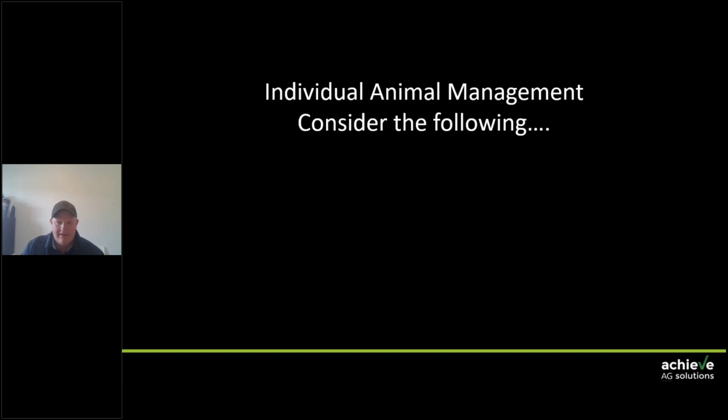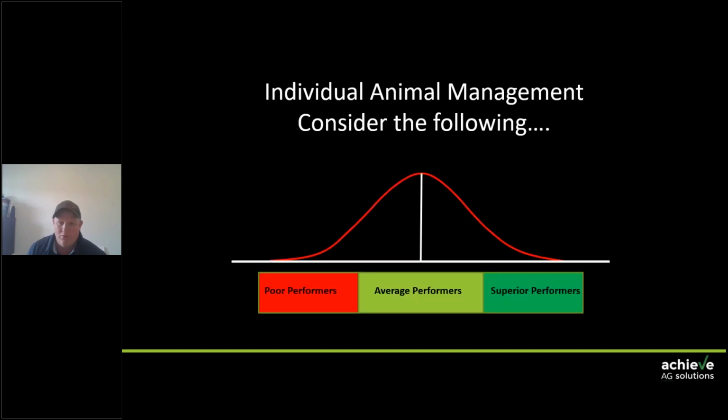The first part of that is to actually understand. Ash mentioned it briefly before, but we know in any population we get what we call population dynamics. That is, we get variation in performance. We've got poor performers, average performers, and superior performers. And sheep are no different. So whether that is in fleece weight or micron or growth rates or fertility, within each of these various traits we've got this sort of bell-shaped curve, or population dynamics.